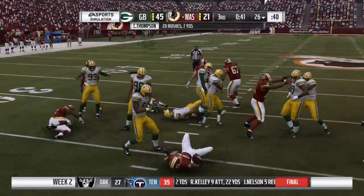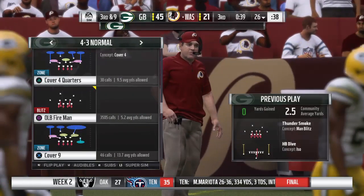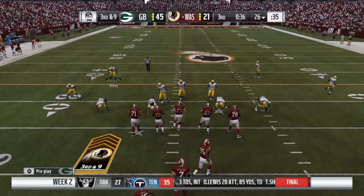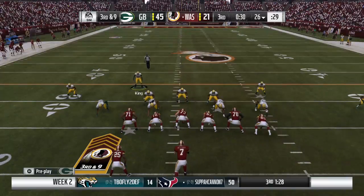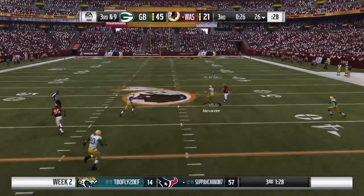And his rough afternoon continues. He's going nowhere again. Malik Jefferson in there on the stop. I know the scouting report on him is that he doesn't possess the eye discipline to be an elite linebacker. And what that means is his ability to read, react, and make a play. But on that one, he looked like one of those guys.